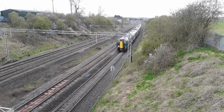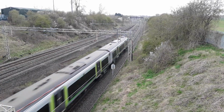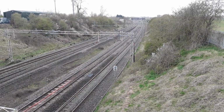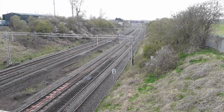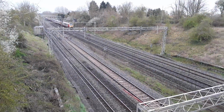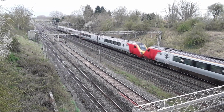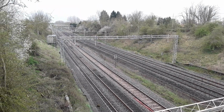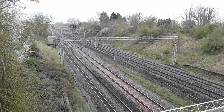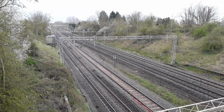(350, 240) leading. (117) brings up the rear. Okay, about to pass by now is a pair of Super Voyagers. (117) was on the rear, and I think it was 106 at the front, leading an Avanti West Coast service from London Euston to Edinburgh Waverley.